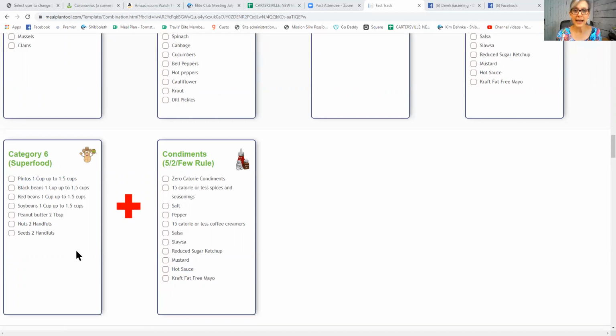So right here, category 6, superfood. You've got your pintos in there. All of your dark colored beans are in category 6. So black beans, red beans, soybeans, peanut butter, nuts, and seeds are category 6.